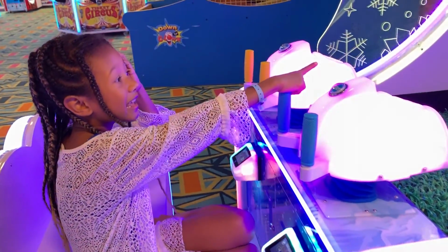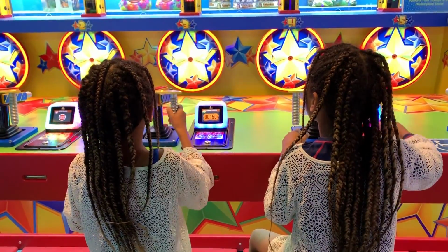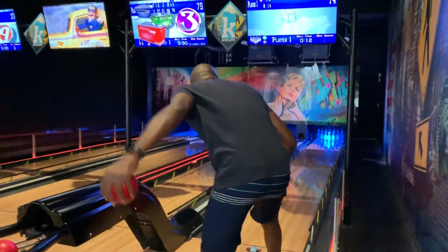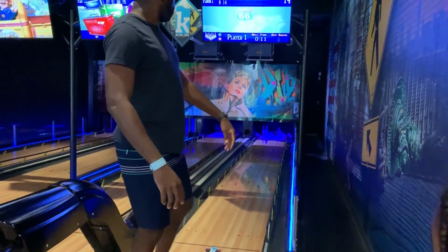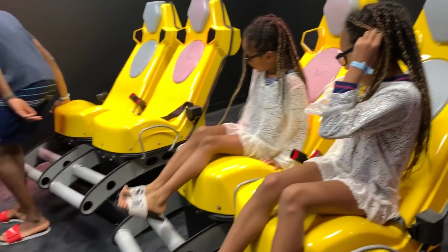Okay, the fifth category that we're going to compare the two resorts against each other is games and arcades. So at the Kartrite, we had a lot of fun at the arcade. We played a lot of the regular arcade games. We also did some bowling at Van Winkle's Alley. We checked out the Dark Side, which is a 3D theater.